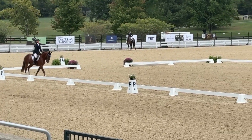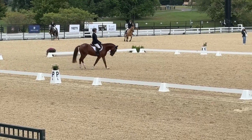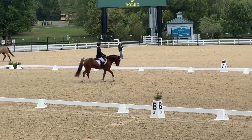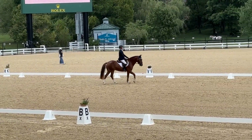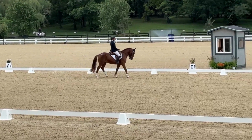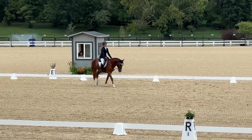Now here was going to be the best part of our test, which was our walk work. Odyssey has always been very good in the walk. He did dip his nose a little bit behind the vertical here, so I was trying to encourage him to pick his head up, as that is his tendency when he gets nervous. And that is never my goal. I want him to be nice and softly on the vertical. He goes in a very gentle rubber snaffle.